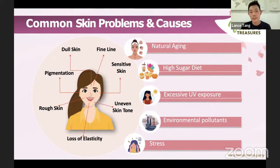So some of the common skin problems that we normally see is, of course, first one, natural aging. In terms of aging, we normally will see fine lines being developed on our skin, and then we will have some wrinkles being developed. We also have the dull skin issue, which is when the face looks very dull, when it comes to a certain age or after a long period of time where you didn't take in a proper diet, all that. And then also sensitive skin.